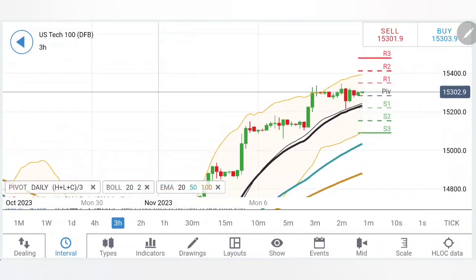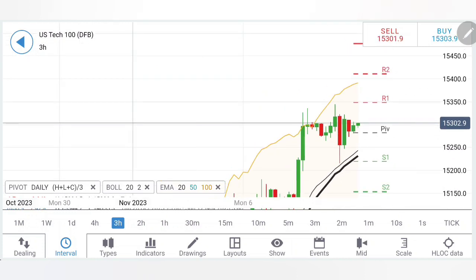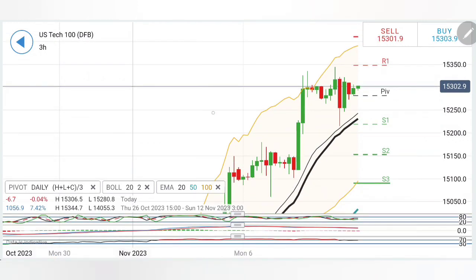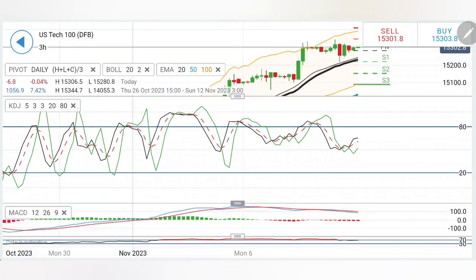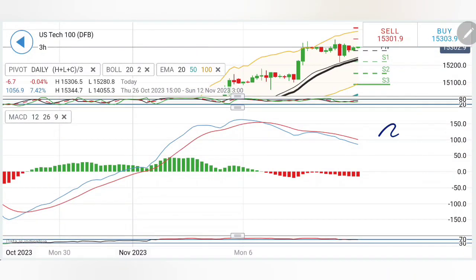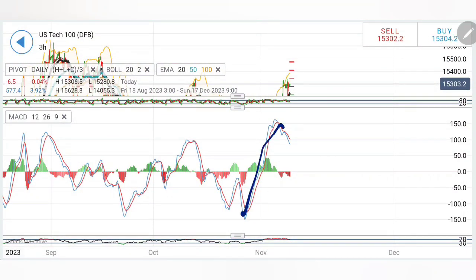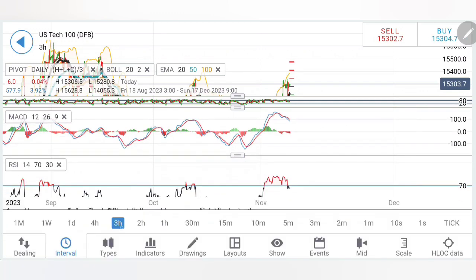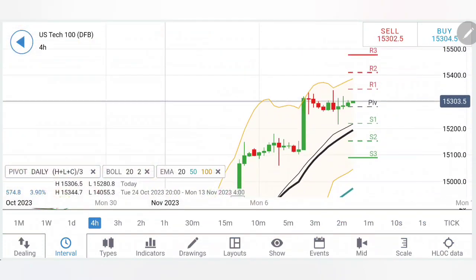Coming to 3-hour charts, similar observation here, but on the 3-hour chart, see, it is giving you higher lows, lower highs, and trying to break out. So this breakout is going to be stronger if it continues to do so. The 20 period moving average, now at around 15,320, is a very good support. Stochastic flat, MACD divergent and bearish. This is the only sign suggestive of bearishness in Nasdaq100, and see this crossover has come at higher levels, thus it may continue on the downside. RSI is overbought, or we may see prices consolidating. This is also equally possible.